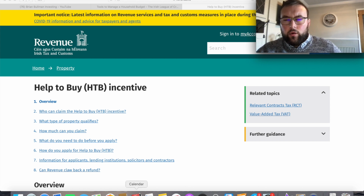You can take advantage of this no matter how much you get paid or how much your salary is. For example, you could even be on 2 million a year and you'll still be able to take advantage of this Help to Buy if it's a brand new house. It's up to 30,000 combined between the two individuals buying a house. It depends how much tax you paid over the last few years.